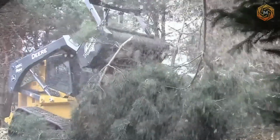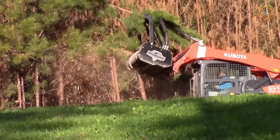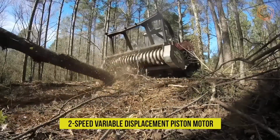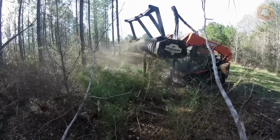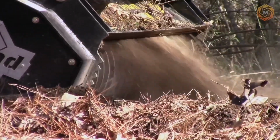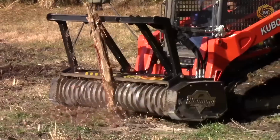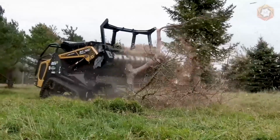modeled after a vacuum brush, provides efficient material flow to the center of the drum. The 2-speed variable displacement piston motor is protected by a low-profile frame for maximum performance and visibility. The Diamond Mower's drum mulcher has 3 choices of powerful mulching tines to meet the requirements of any, even the most challenging project.